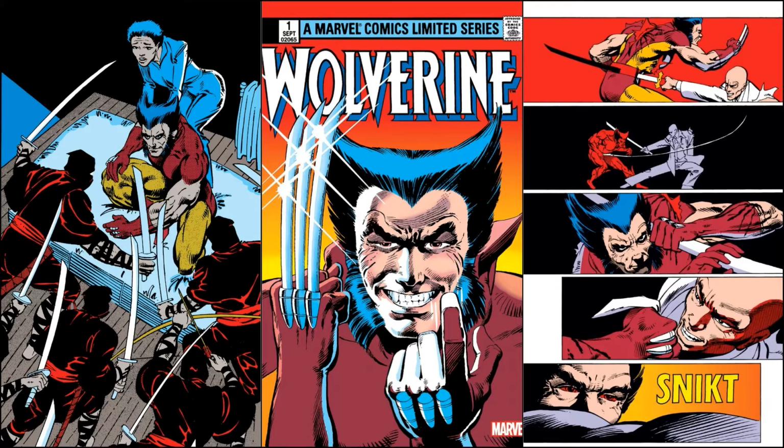Before we get started, hope everybody had a good week and all that, but we're just excited to get into this one. This is the Wolverine story. It's a limited series, 4 issues, called Wolverine. So if you're looking for it, I think it's just called Wolverine, and it's by Chris Claremont and Frank Miller, who did the artwork. Definitely Frank Miller artwork.